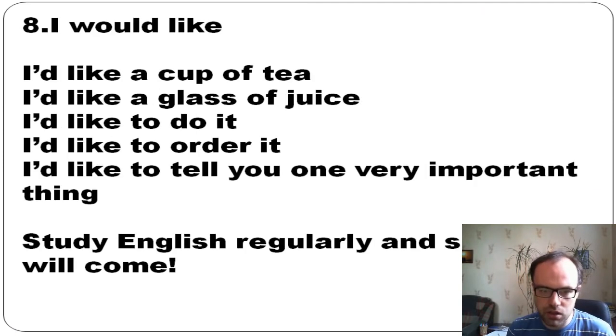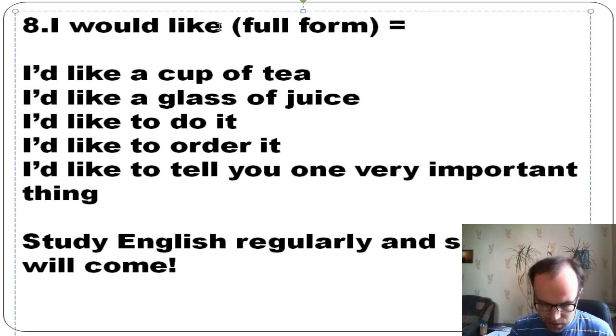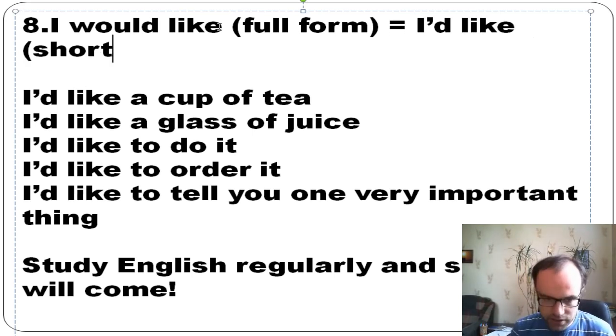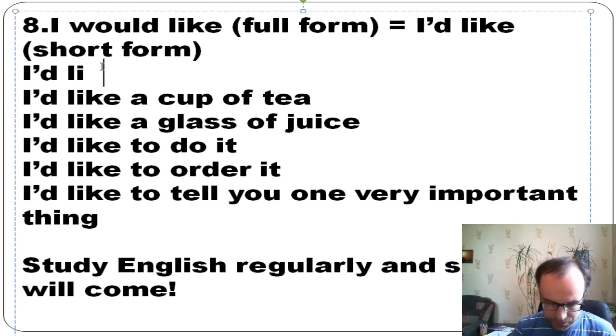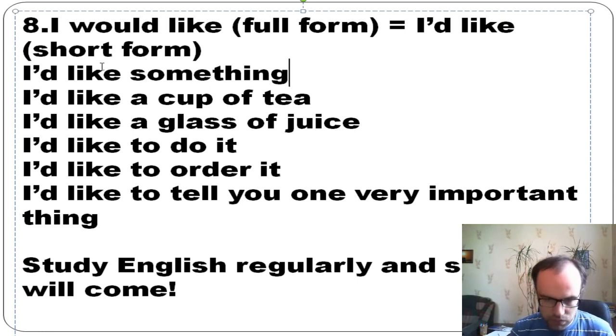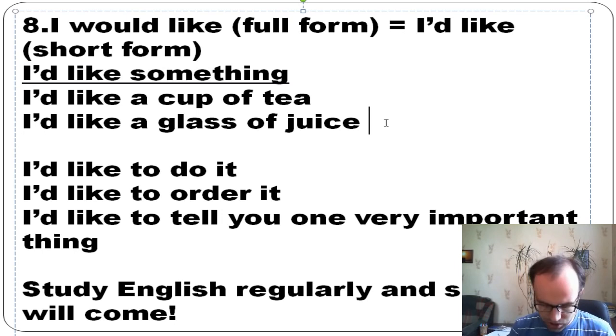Okay, next. I would like. So it's a full form. And we often use a short form, I'd like. It's a short form. We say, I'd like something. Please remember it. I'd like something. For example, I'd like a cup of tea. I'd like a glass of juice.